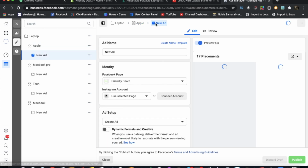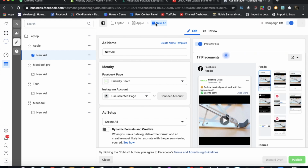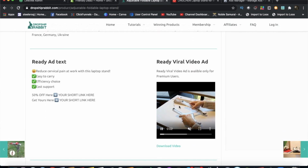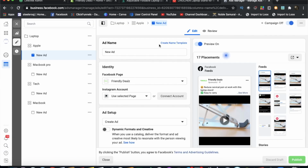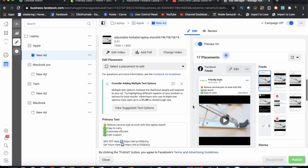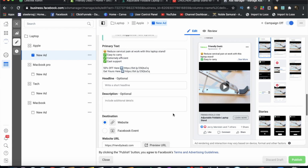Let me show you guys the ad. So for the ad, I used the same exact ad as the dropship rabbit gave me right here. So if we scroll down, I used the same exact ad. I used the ad copy as well. So if we go back to the ads, you can see that same ad copy, same ad, and everything like that. So that's the ad. I used that same ad for all 4 of the ad sets.